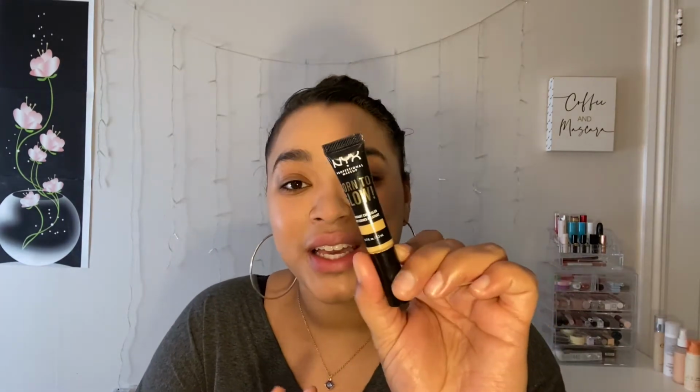My eye area looks a little bit sickly, but that's because I have nothing there yet. So let's fix that. Let's go in with the concealer. So this is the NYX Born to Glow Radiant Concealer. This is $9, which again is cutting it pretty close, but it is such a great concealer.